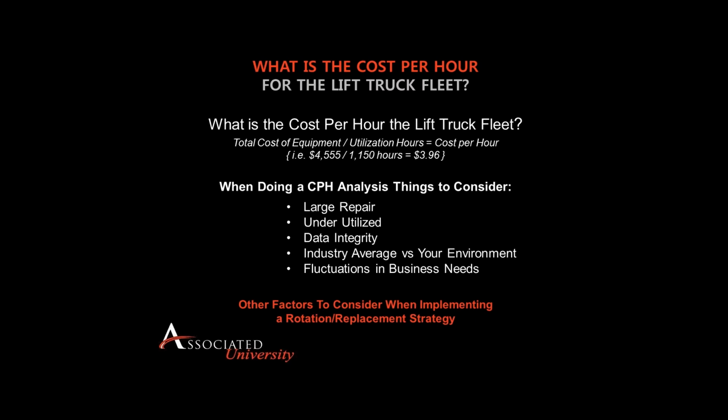Other factors to consider when you're implementing a rotation replacement strategy. Always note that a large part of putting an effective replacement and rotation strategy together is an accurate equipment list, along with needed information, such as how much equipment you have on hand at each of your locations, the type of equipment you have, the age of that fleet, and what that means for the age of your batteries as well. If you remember, in an earlier slide we talked about electrical costs. That's why it's important to know the age of your batteries as well. And also, if you have your total cost spent on that piece of equipment, this will help to ensure that you have a procedure in place to stop just repairing and fixing versus optimizing and replacing your forklift fleet.